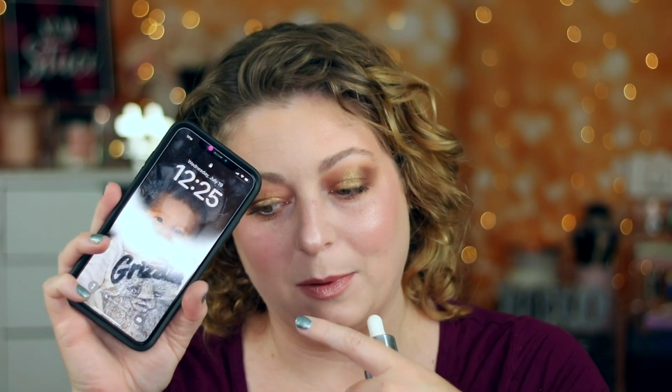It hasn't settled into any of the fine lines or wrinkles that I have so far. When I color corrected with the CC Radiant Concealer, it looked really beautiful as well. It layered really well with all these products, so really great with that. It's 12:25 in the afternoon.